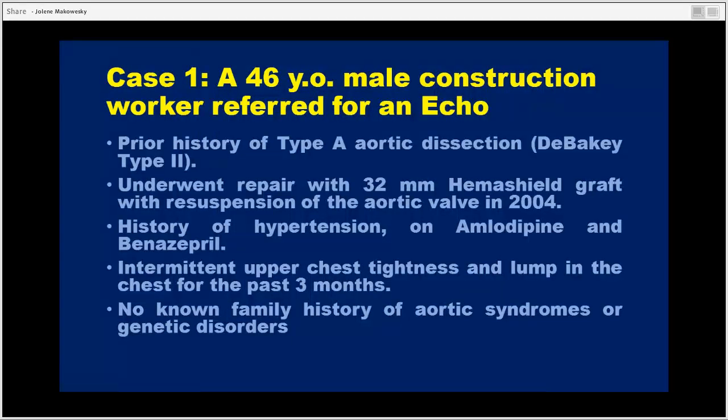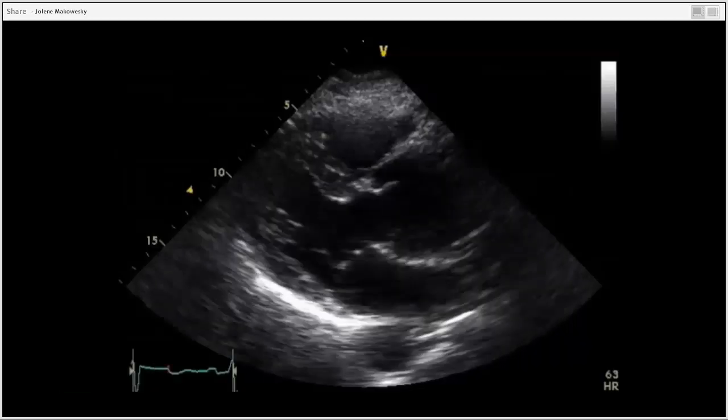So we're going to start out with our first case, a 46-year-old male construction worker who was referred for an echocardiogram. Just a little bit of background story. He had a prior history of type A aortic dissection, a DeBakey type 2, limited to the ascending aorta. He underwent repair with a Hemashield graft with preservation of the root. He has a history of hypertension on pharmacotherapy, and he presented with a 3-month history of chest pain. The chest pain is a global sensation, and sometimes when he swallows, there is a lump in his throat. No known family history of genetic syndromes, aortic syndromes, or genetic disorders like Marfan's.